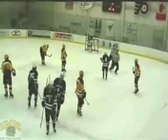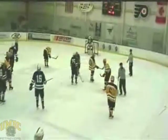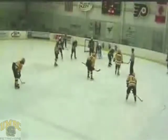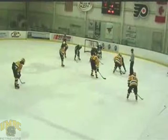Second period, 2-1 Dogs. UMBC trying to get something going here, like you said, a little bit flat here in the latter stages of the second period. They got a face-off to the left of Badali here. Good scoring chance a minute ago, so let's see if they can build on that.